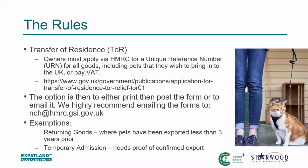Sorry, just jumped over one there. Transfer of residence, as Phil mentioned earlier, you get a unique reference number. It's for all goods, including pets, that you wish to bring into the UK, or you have to pay the VAT. Now, providing you've owned that pet for more than the 6 months, the VAT on a pet coming in is negligible. It's £45 for a dog or £37 for a cat. So it's negligible, but why pay tax if you don't have to?